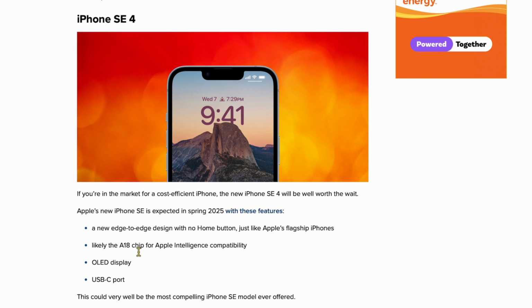It's going to have an A18 chip for Apple Intelligence. That's what they're thinking right here. An OLED display and a USB-C port. So how can you go wrong for $499 on that? I'm going to probably pick one of those up for sure.